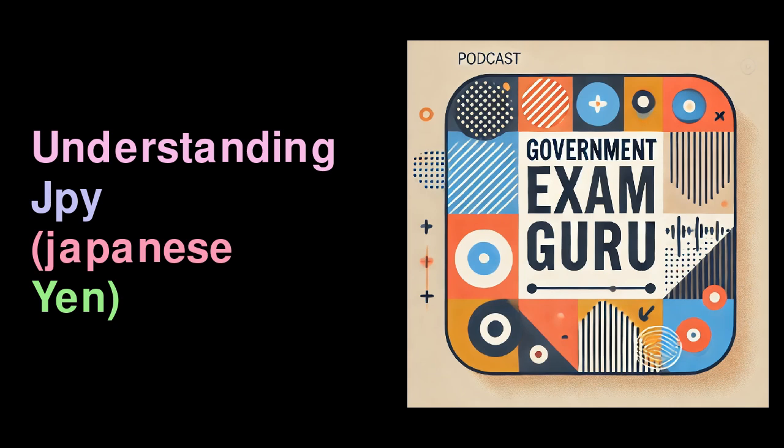How to convert JPY to USD. Converting Japanese yen to US dollars is straightforward. Divide the amount in yen by the current US dollar to Japanese yen exchange rate. For instance, if the exchange rate is 133.25, then 10,000 yen would convert to approximately $75.04, 10,000 divided by 133.25.